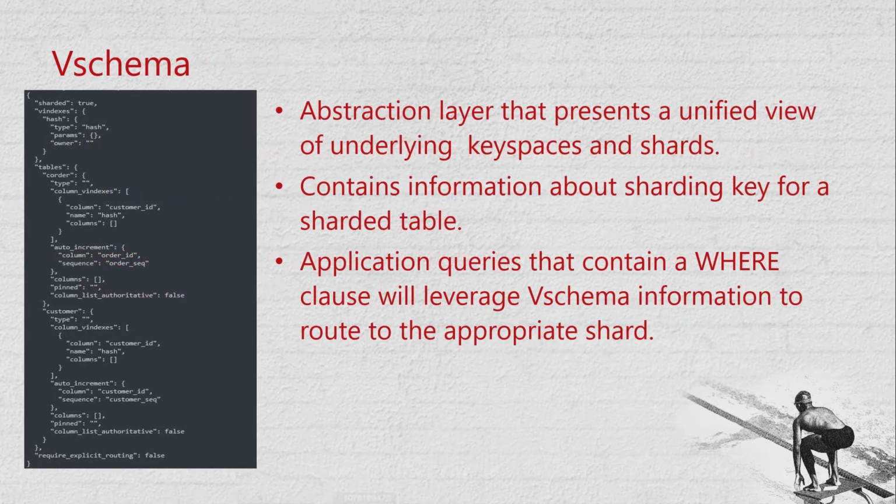And finally, one of the logical things that we can talk about in Vitess is the vSchema. So vSchema more or less provides an abstraction view, and it presents all the keyspaces and shards as a unified view for VTGate and the application.